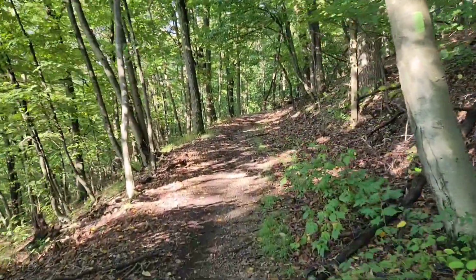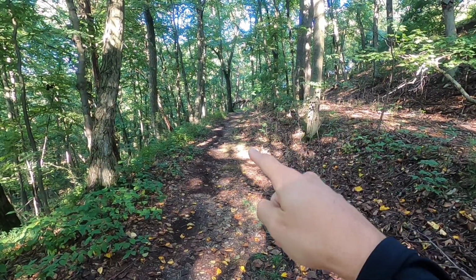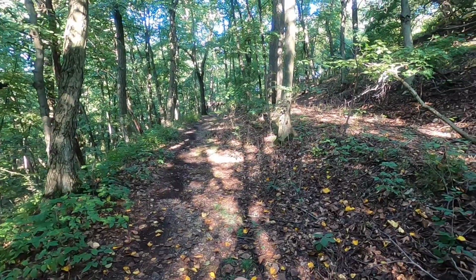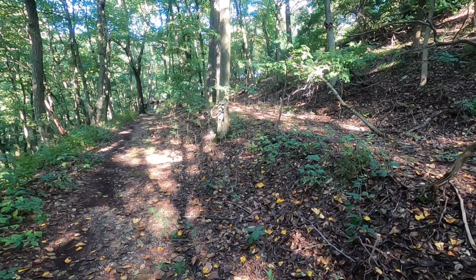As we walk on the light green blazed Promenade Trail, this is going to take us straight to the Witch's Hat, which is a main goal today. There seems to be another level of trail up here.